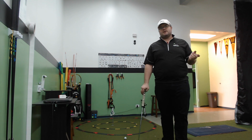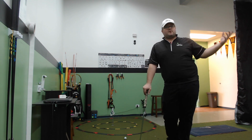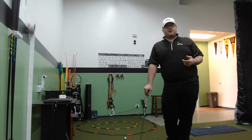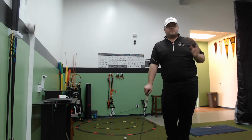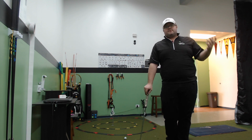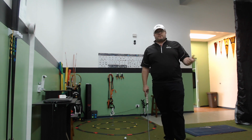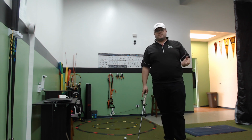Today we're going to be talking about one of the things I learned last week at the PGA Show from Brad Faxon, one of the great putters of all time, and something that I think everybody can apply into their stroke, no matter who you are, to help them become a more consistent putter and somebody that's more comfortable on the greens. So I was able to chat with Brad Faxon just for a brief few minutes.